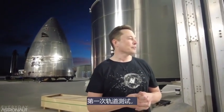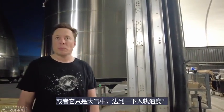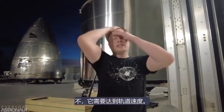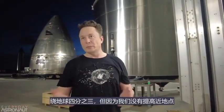And the very first orbital test, there's been a lot of debate: is it going to orbit and deorbit, or is it just orbital velocity with a low perigee that's inside the atmosphere, and that's how it'll deorbit? No, it's getting to orbital velocity, but it's not circularizing its perigee. So it basically goes about three-quarters of the way around the Earth, but because we didn't raise the perigee, the atmospheric drag will pull it in.